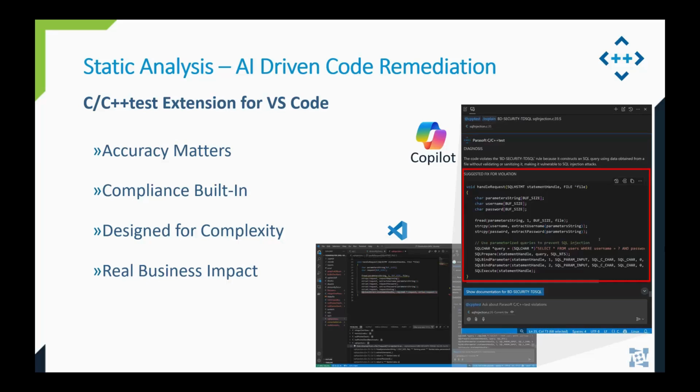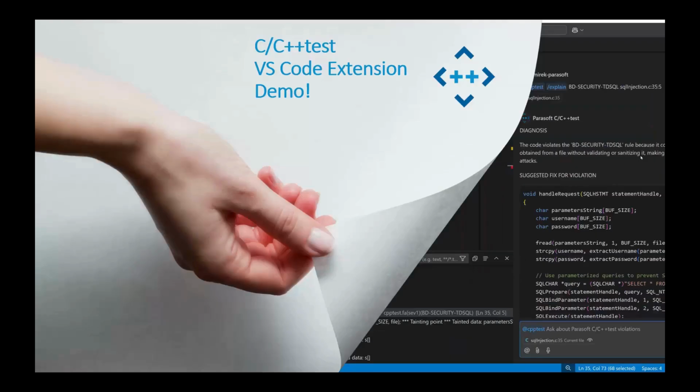Now, all of these key points have real business impact. It improves code quality upfront, reduces costly defects downstream, and it will accelerate your development cycle. This gives you time back to focus on other priorities and actually meet your deadlines. Anyway, I won't steal Merrick's thunder. He's going to dive deeper into this, but trust me, this is a game changer. So let's see this in action. Over to you, Merrick.